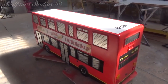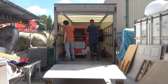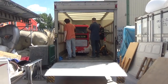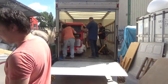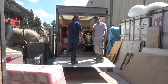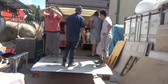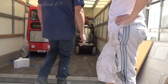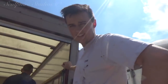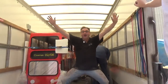Transport's now being arranged to bring these buses to a central London storage location, so these can be busted out in the run-up to the movie release. You have to parallel park a miniature bus? Oh, who let Aden drive the buggy? He didn't pass the driving test. Oh, his old age.